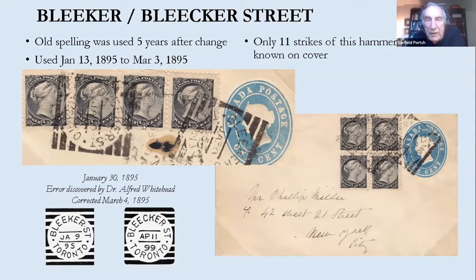post office realized that they had made a mistake in issuing the Bleecker Street without the C, and they recut the squared circle hammer to make it a C. So this one was used from January 30th, 1895 till this one came in on March the 4th, 1895. There are 11 strikes of this hammer known to exist on cover, and this is one of them. And this, I say, is the discovery piece. And I use that in my exhibit of the half-cent small queen, which, if I might brag, just got a large gold at Capex.